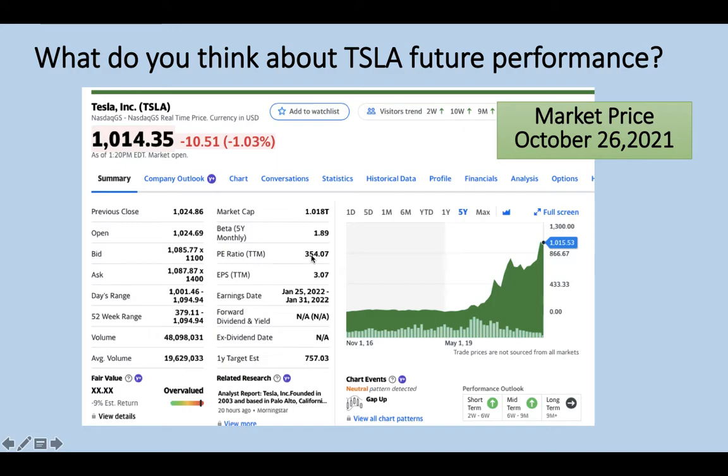So you look at Tesla. What do you think the future of Tesla's performance is, a year from now, 2 years from now? If you think that 2 years from now Tesla's price will increase dramatically, you may want to buy a call option because you have the right to buy the stock. Let's see an example.